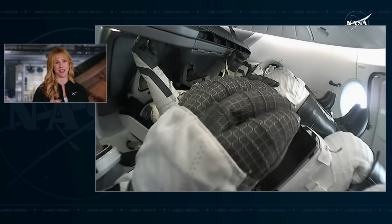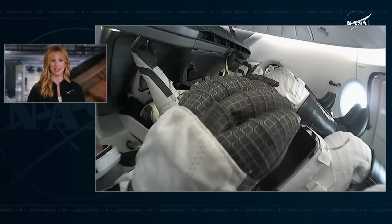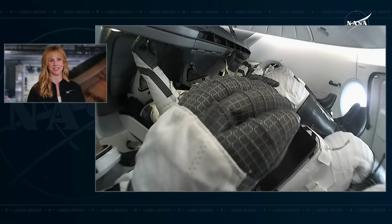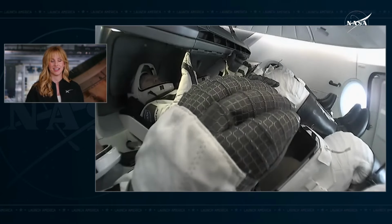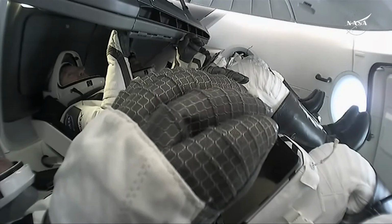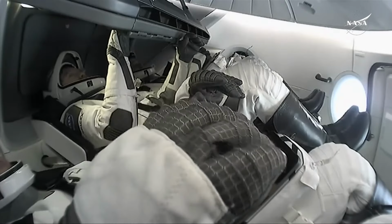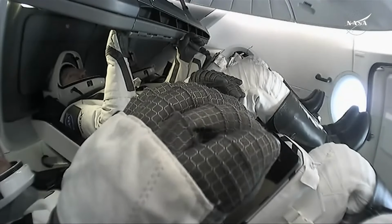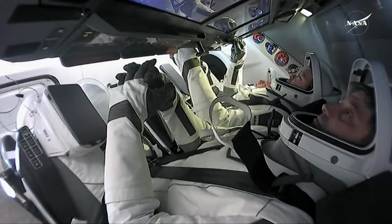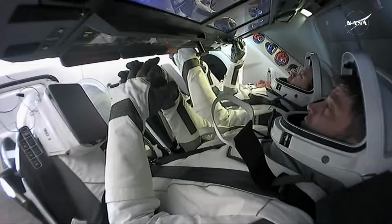I want to point out here we have our first views inside the Dragon capsule with our Crew-8 members. It seems as though everyone is sitting very comfortably inside their seats as they await their return back to Earth. Now, the spacecraft is designed to accommodate up to 7 crew members, like I mentioned just a couple minutes ago. Obviously, you can see today we're only flying 4. These are modular seats, and they can be removed and replaced by additional cargo, which is what we do when we fly 4-person crews.